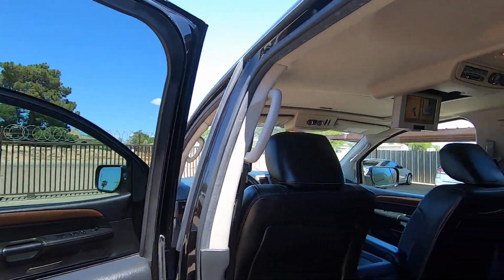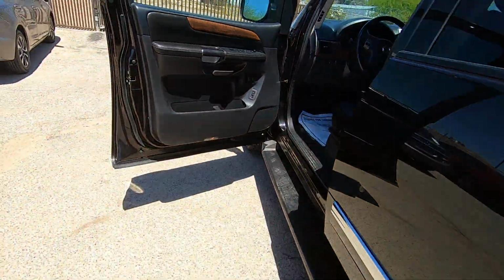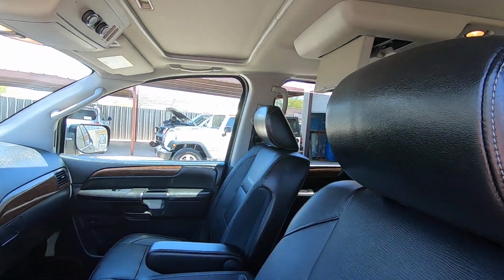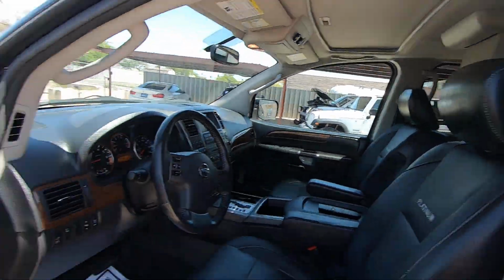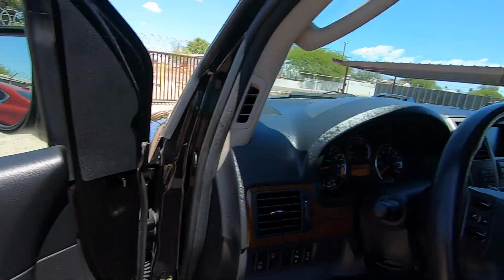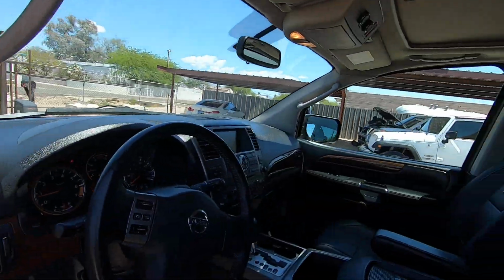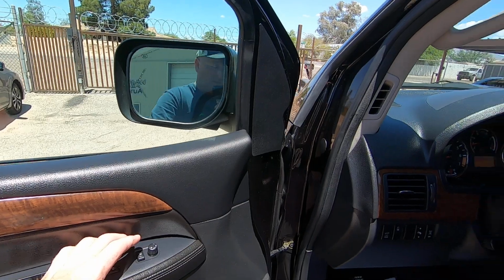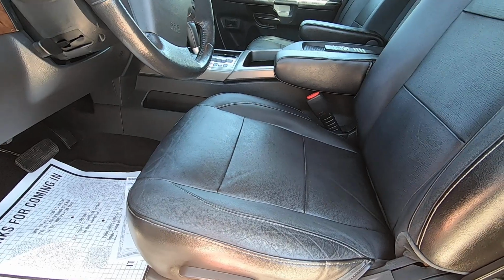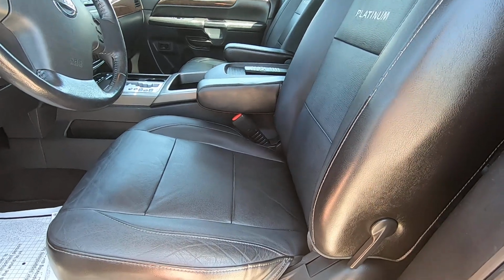Window. Window. Window. Window. Window. Mirrors. Out, in, down, up. Other side, out, in, up, and down. Let's see. Fold the mirrors in. Okay, and out, seat forward, and back, and up, and down, forward, back.